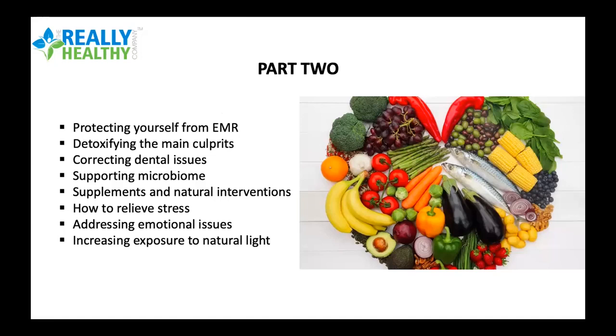Things we're going to be covering in this part are how to protect ourselves from the electromagnetic radiation and the effects on the body from being exposed to Wi-Fi. We're going to look at how to detoxify the main culprits that are in our food and water and air supply. We'll look at some of the dental issues, how we can get our dentists to resolve those issues, and supporting our microbiome. We know how important our gut is to our health. And we'll look at some of the lovely supplements and natural interventions there are, which have excellent properties to just modulate our immune systems and keep us as healthy as we can.